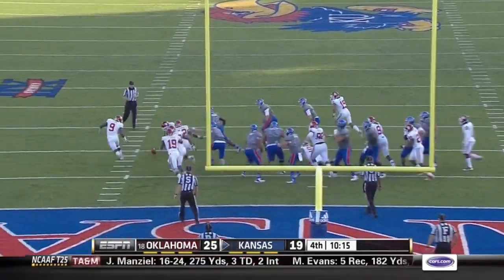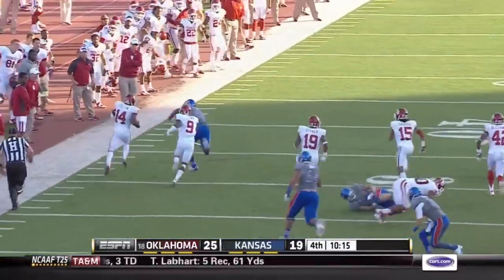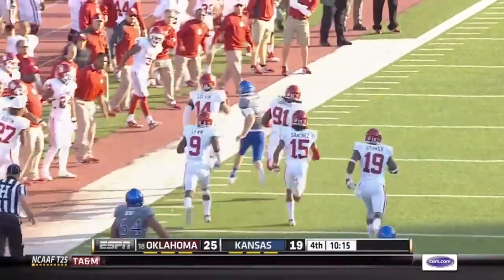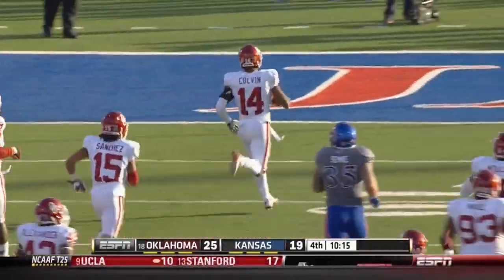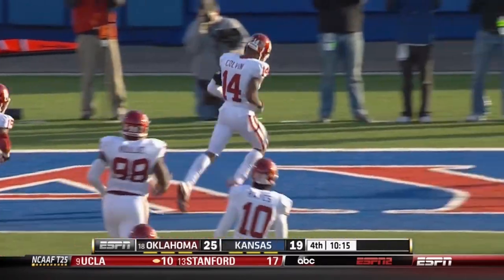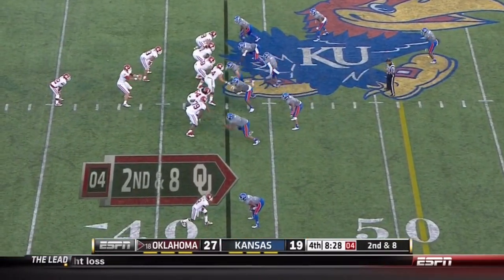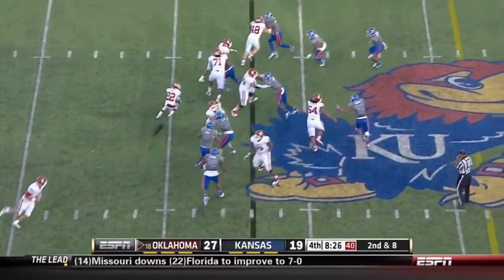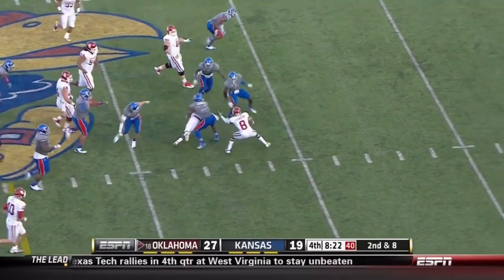And a blocked extra point. To illustrate your point, now they can run this back. Sooners on the move. This could be 2 points for Colvin. Aaron Colvin took it back. Trying to carry. Nice cutback, got the first down. Still on his feet.